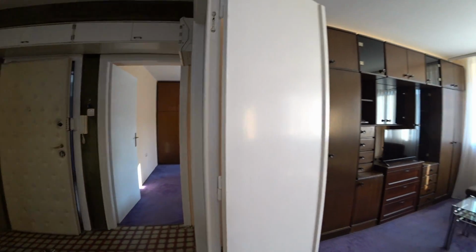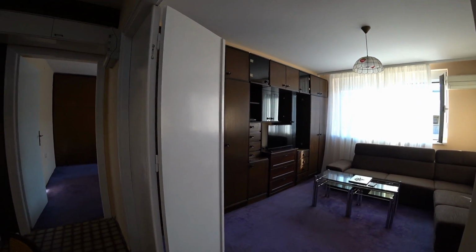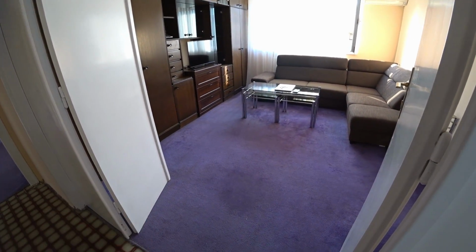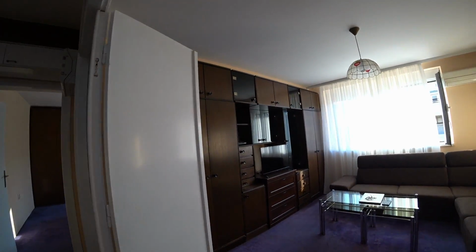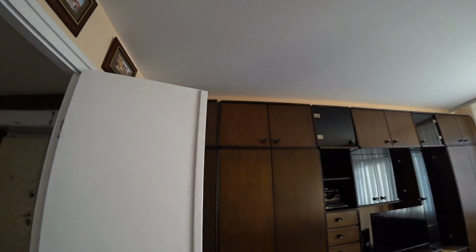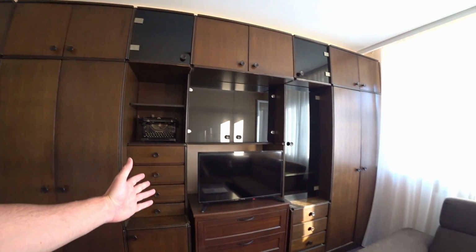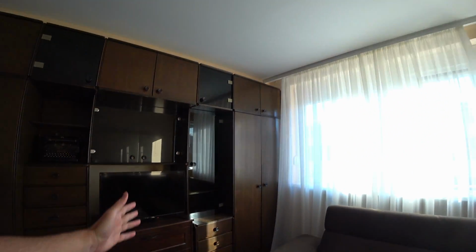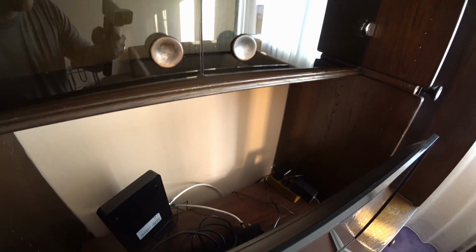So let's check out the living room. The living room is really cool because it has purple carpet, and I thought that was kind of a cool addition. You don't really see that too often. It doesn't look tacky or anything like that, and it has nothing but massive storage in here. It came with a TV, it came with cable, but I had to put it in my name. And then I have my SBB cable modem back here, all professionally installed.